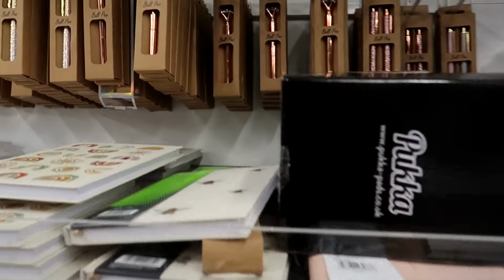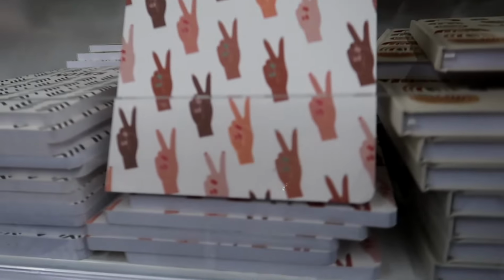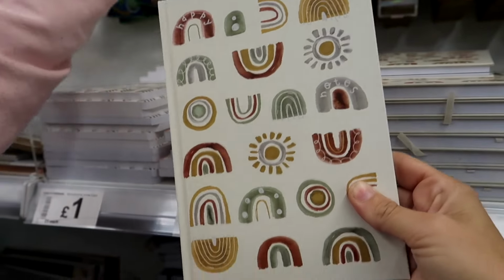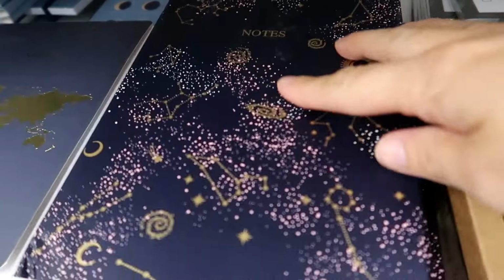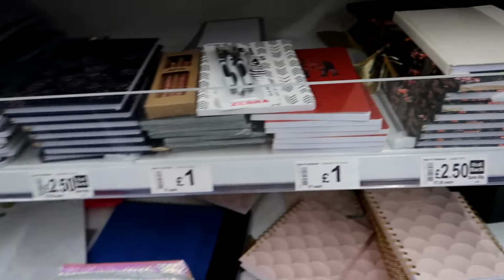Okay, we need to go and get some coffee. Oh, yeah, you used to have one. Have you still got it? Yeah, broke them. Got some nice little books in here, aren't there? I love this one. I really like... Look at this one. That's cute. Little. And this one? Yeah. Tiny. What colour is it? Black.